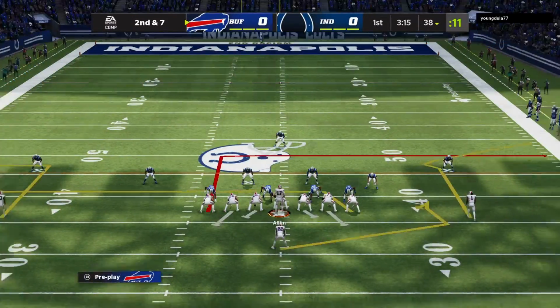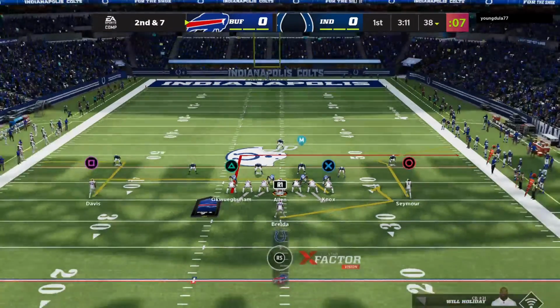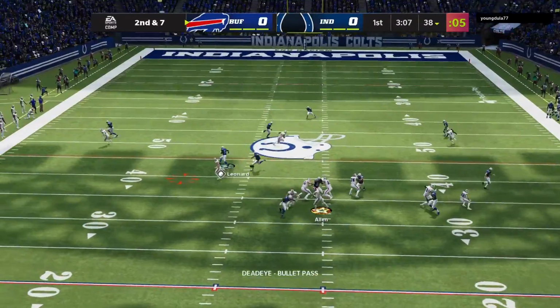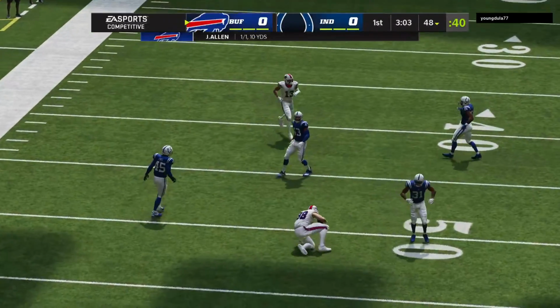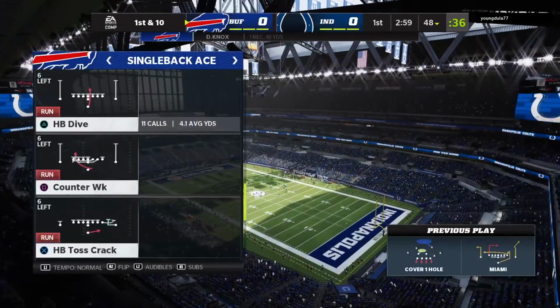Three yards on that last carry. Here's 2nd and 7. And now they'll throw with Allen, finding Knox there, complete, and able to get this one across the 45 before he's brought down.